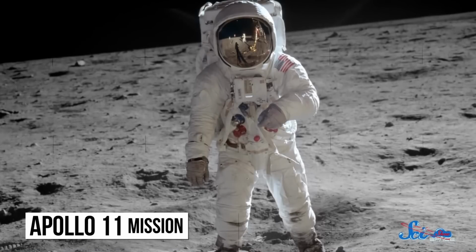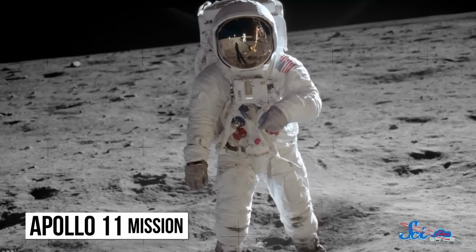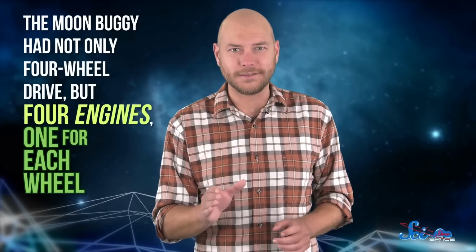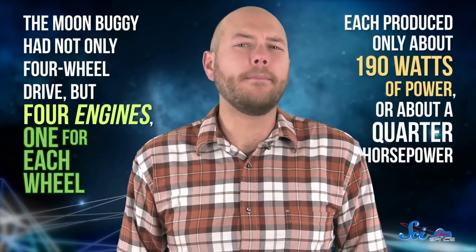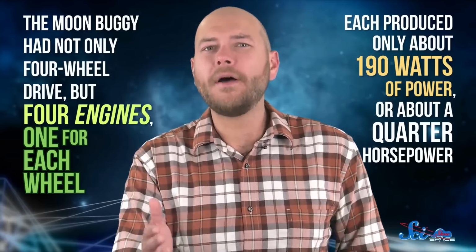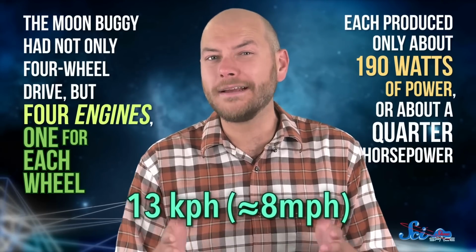It even had space for some nice amenities like seatbelts and armrests and fenders. So it was no Rolls-Royce, but considering that it was a car on the moon, it was pretty impressive. The first Apollo missions had shown that the moon's soft, powdery surface could make for uneven footing. So the moon buggy had not only 4-wheel drive, but 4 engines, one for each wheel. Each produced only about 190 watts of power, or about 1/4 horsepower, but the moon's low gravity meant that was enough for a top speed of about 13 kilometers per hour.